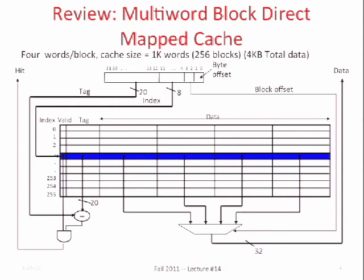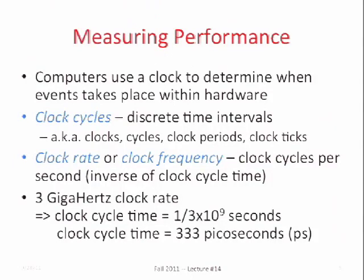Okay, so now let's talk about performance. Because that was actually what I wanted to do last time when I showed you the metrics for Moneyball, right? Why performance is important. So let's take a big step back and think about how we think about performance in a computing system. Computers have this thing called a clock. Processors have a clock, and that clock ticks at a regular interval, and that's what determines how fast things are going to happen inside the processor.